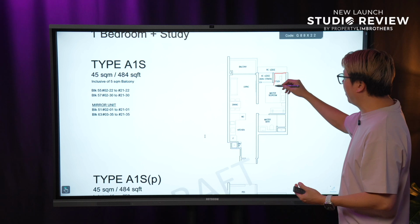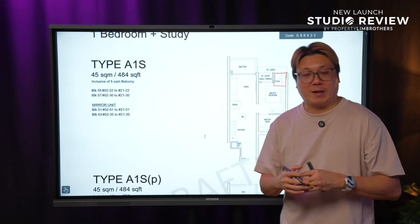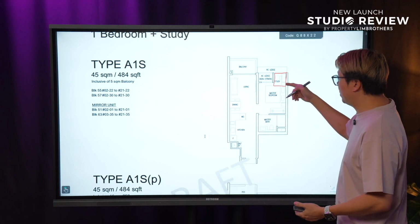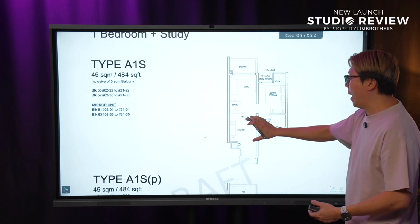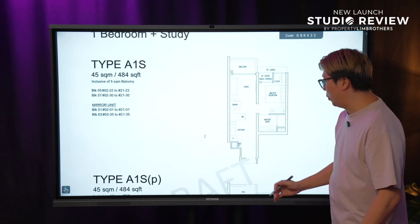And this is also a very flexible use of space. Either you want to turn it into a study, or you want to have an extra space to place a chair for you to relax. This is basically a space that you can utilize without putting it in the main area where you already have your living area, and maybe it's into your kitchen area.